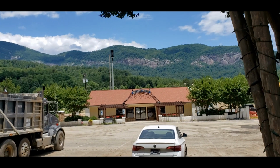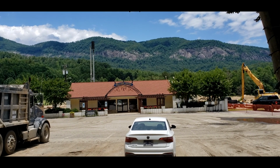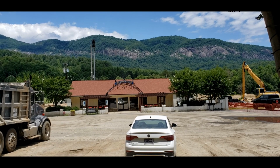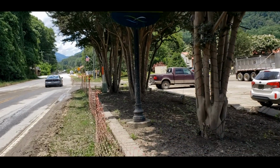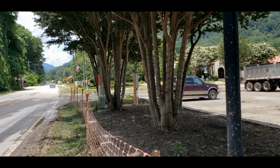You can see that the Lake Lure Visitor Center has been turned into the hub for reconstruction efforts, and this was a little bit unnerving walking along this little patch of grass, but I wanted to make it down to have a look at the flowering bridge.